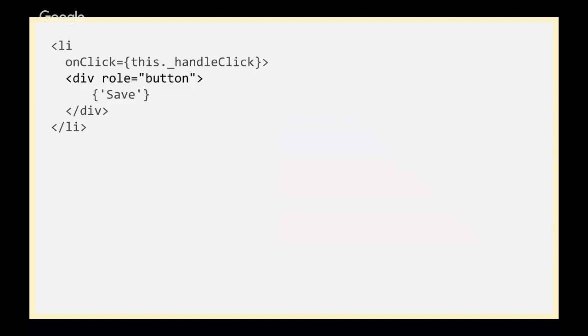So our developer, who is pretty clever, goes ahead and takes the role button attribute and puts it on a div inside the li element. So now we're putting something inside the container, which seems like a pretty good idea. But our linter jumps in again and says, if you're going to have an interactive element, if you're going to say that a div is a button, then you have to put a tab index on this div so that it can be reached via the keyboard.